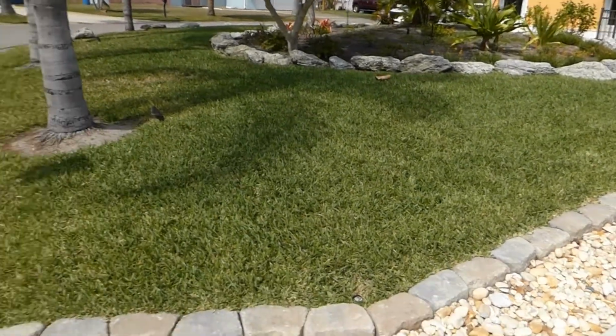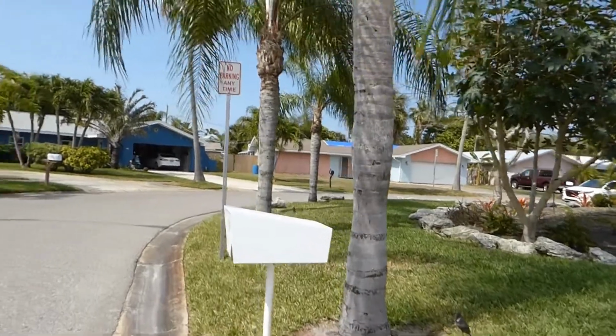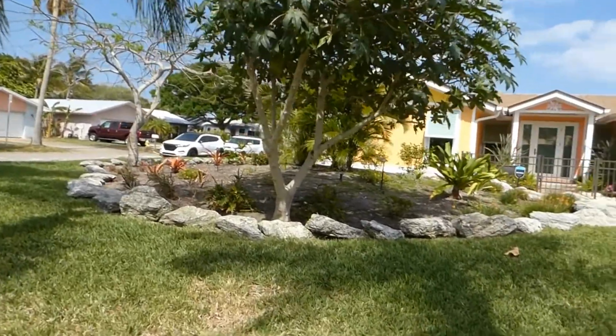When we were designing our landscape, there were a couple things we wanted to do. First, reduce the size of the lawn. It takes a lot of resources to keep a lawn looking good down here, and we wanted to minimize that.